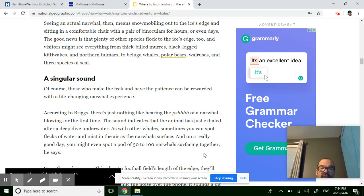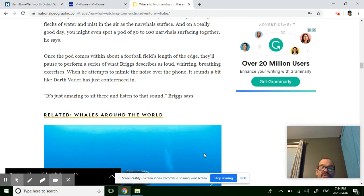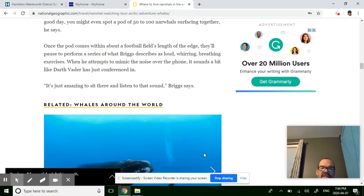The sound indicates that the animal has just exhaled after a deep dive underwater. As with other whales, sometimes you can spot flecks of water and mist in the air as narwhals surface. And on a really good day, you might even spot a pod of 50 to 100 narwhals surfacing together, he says. Once the pod comes within about a football field's length of the edge, they'll pause to perform a series of what Briggs describes as loud whirling breathing exercises. When he attempts to mimic the noise over the phone, it sounds a bit like Darth Vader has just conferenced in. It's just amazing to sit there and listen to that sound, Briggs says.